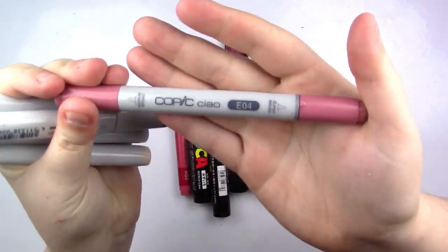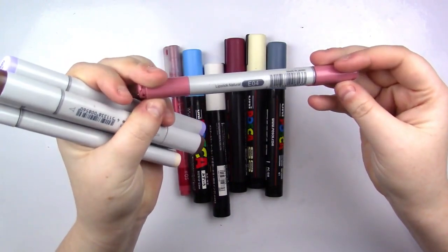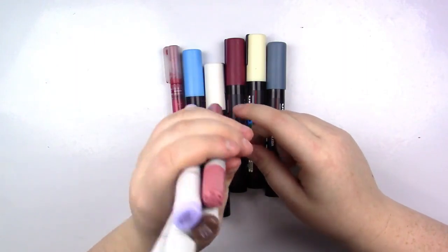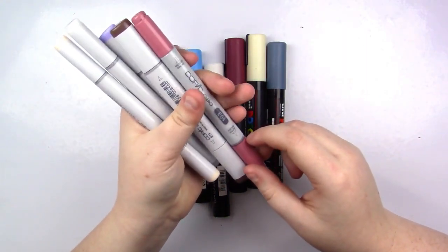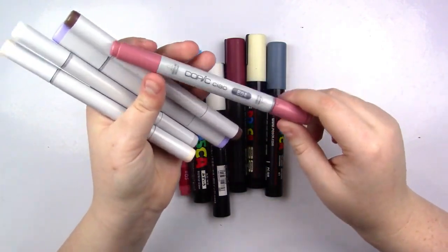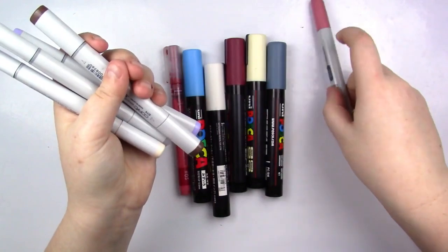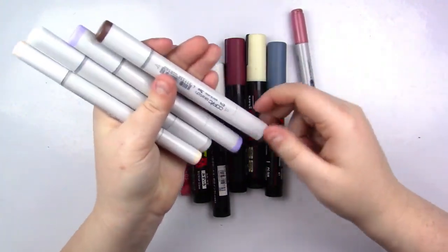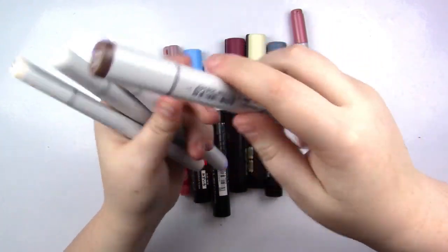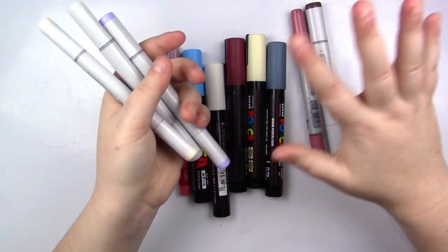So the first one is E04, which is called Lipstick Natural. And it's a very reddish, pinky, I don't even know. I absolutely love it. It's very similar to this cap, actually. It's a little darker, but I really like that. Then we've got E74, which is just a very neutral brown, and I'm finding myself falling in love with the E70s. Just absolutely gorgeous.